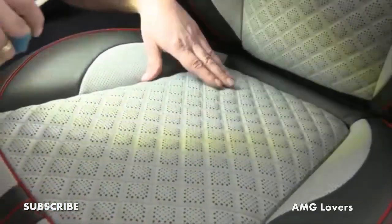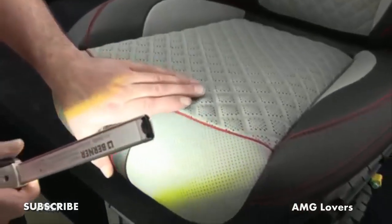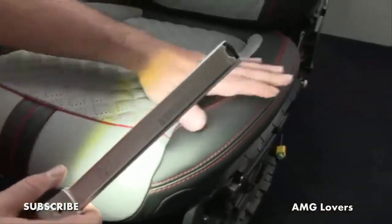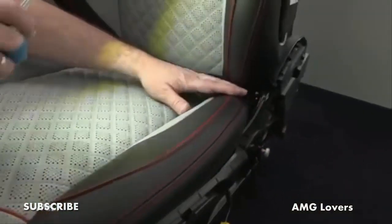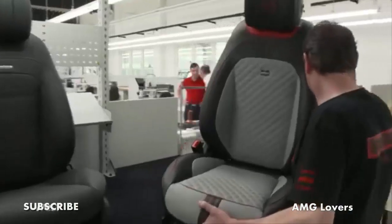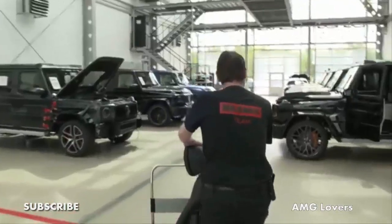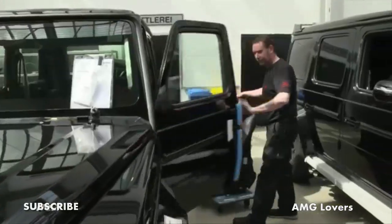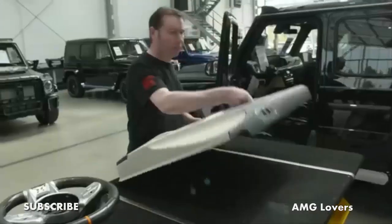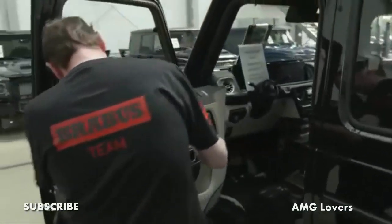It can now be returned to the customer in a new color, with special perforations in the seats and backrest, red seams, an embossed leather strip, and stitched logos. Bit by bit, the mechanic puts the converted interior back into the SUV. The newly covered door trim is mounted on the vehicle.